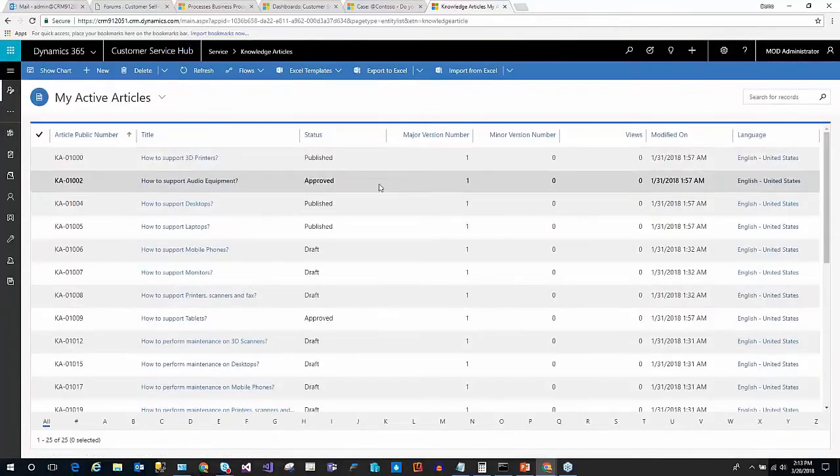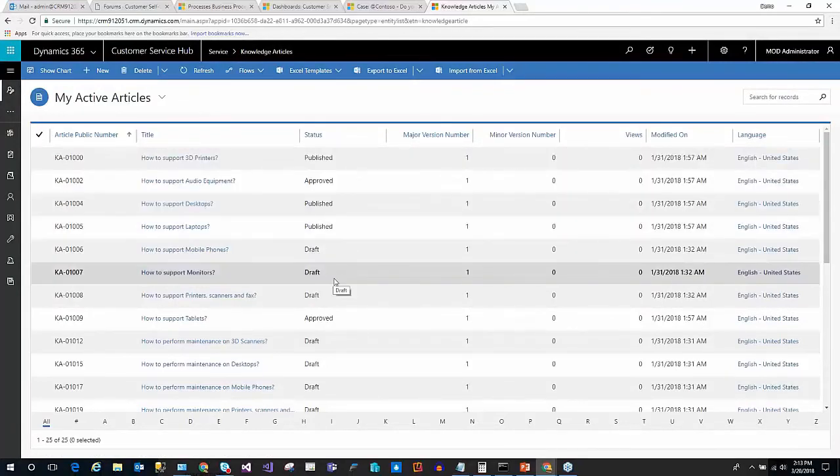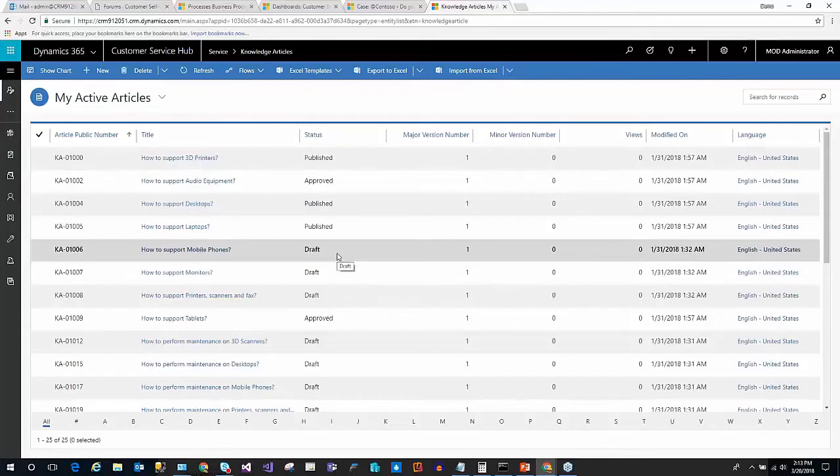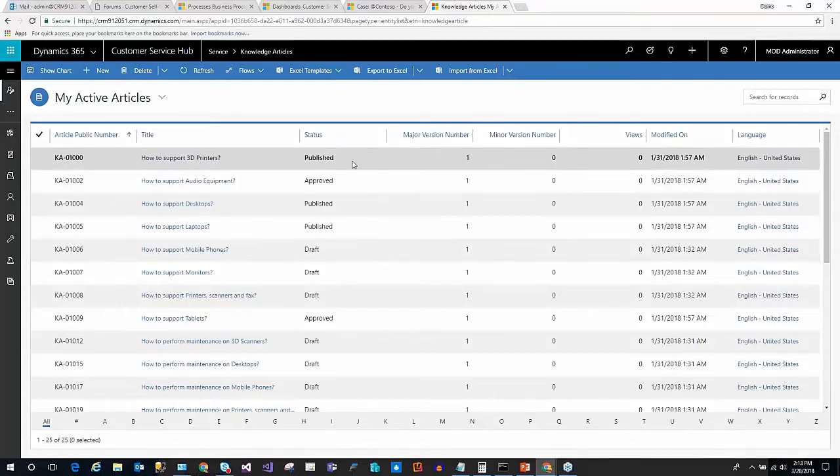So in this case, you can see there's also a status that says whether it's published, whether it's been approved. So anybody can go in and create a new knowledge base article. But there's an approval process that says maybe a support manager has to approve and publish it before it becomes something that's going to be publicly available that can be sent to your customers.